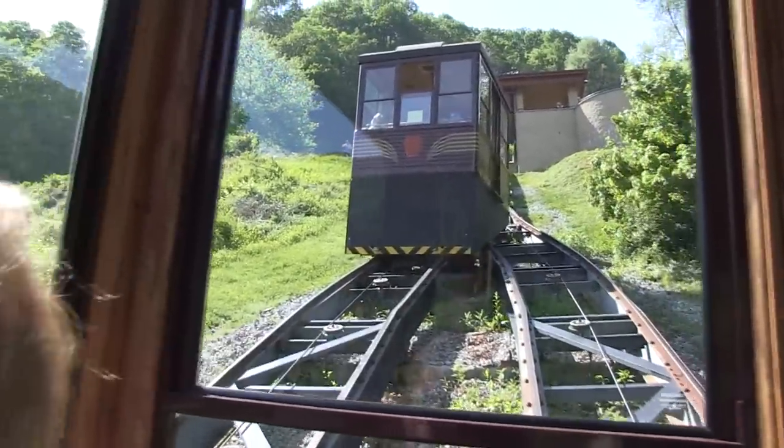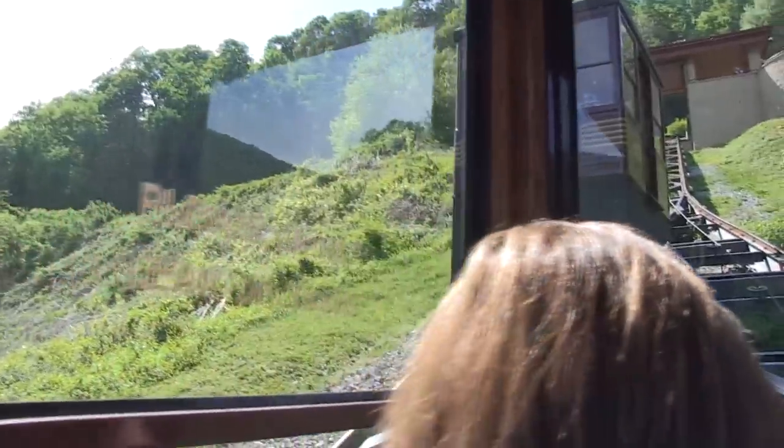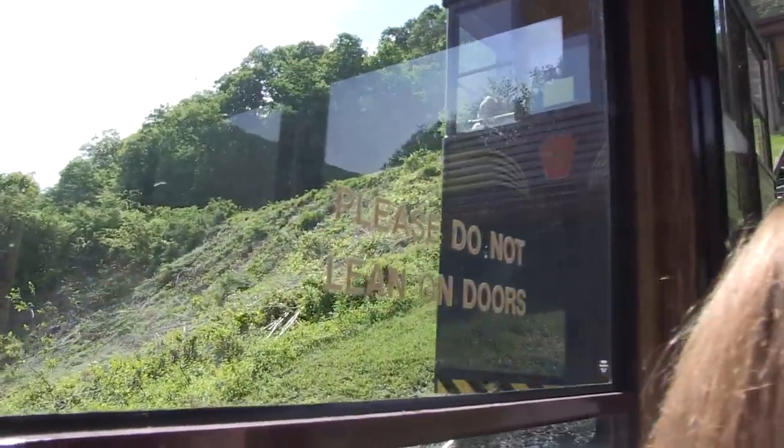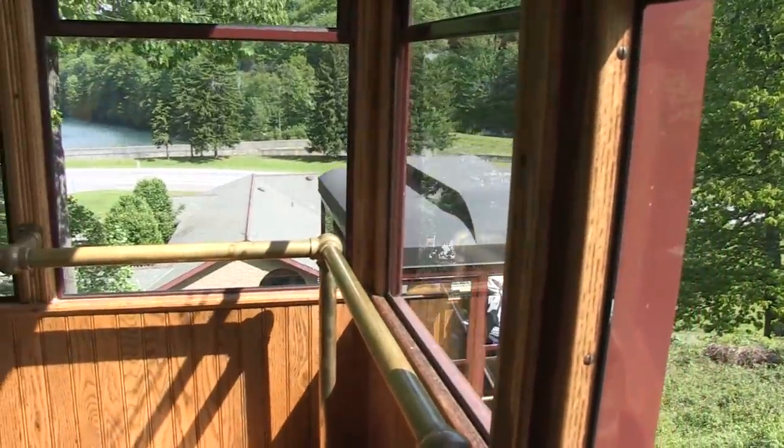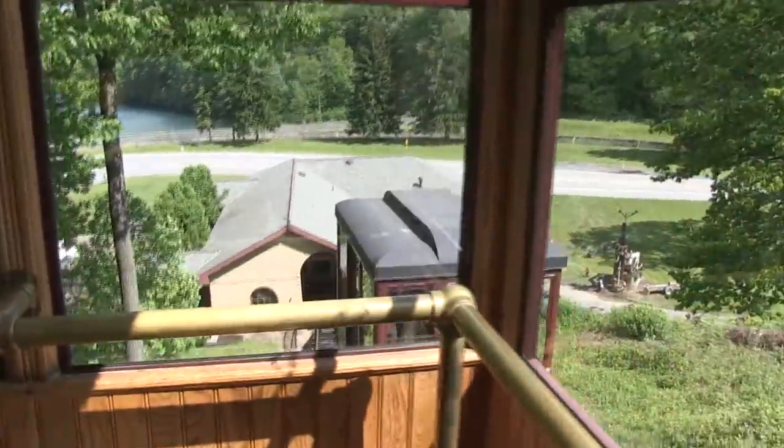This conveyance works on counterbalance. Two cars attached by cables. When one car goes down, the other goes up, helped along by an electric motor drive. Cars always reach the passing siding at the same time for a running meet. Cool.